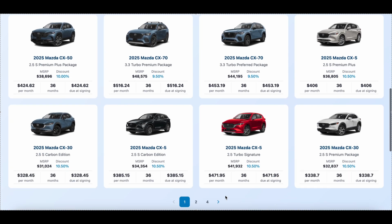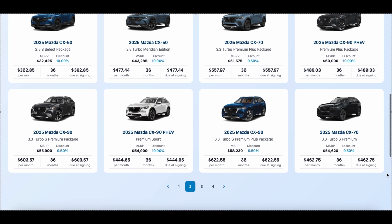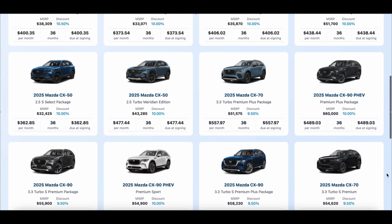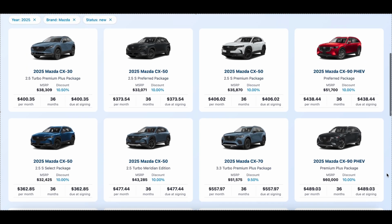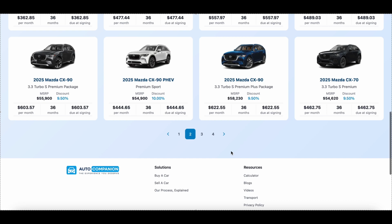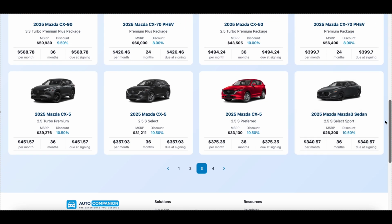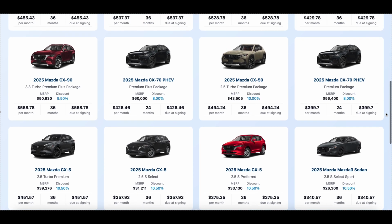Plus, with Mazda, no matter how you buy it, whether you lease, pay cash, or finance, all buying methods are really good and pretty affordable, especially the lease. The lower trim levels can be had for like $450 a month, and well-equipped Premium Plus models, like what I mentioned, can be had for $550 a month. That is really good for the quality of vehicle that you are getting.